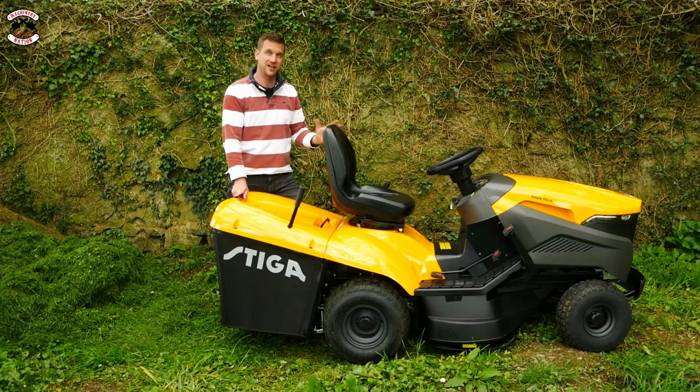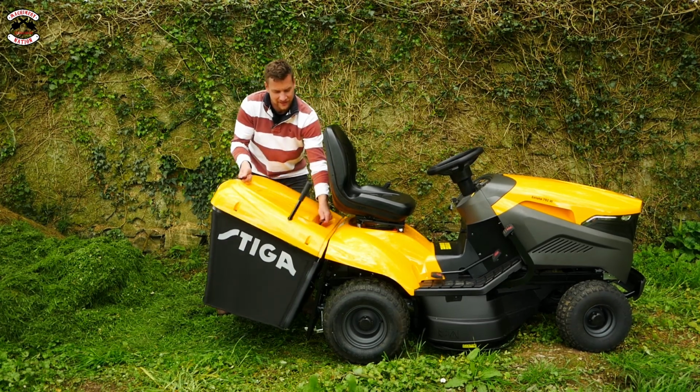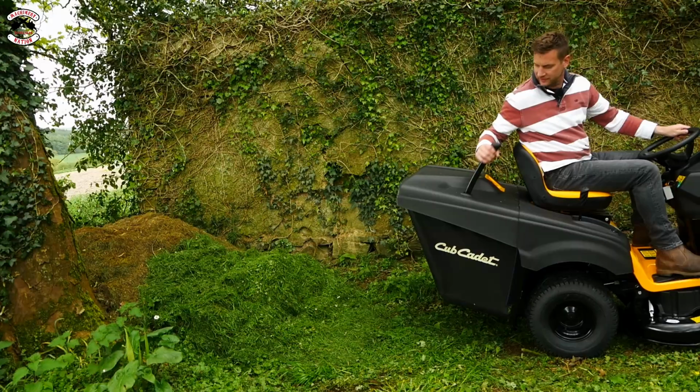The Stiga is another machine that you can't get off of with the engine still running. All right, so the grass box, up on the back, lift it up, out, getting it to line up in the middle on the way back in, clip, bang, tidy.